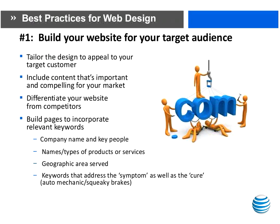But some of the main types of keywords you should build into your copy include names or types of products or services that you offer, and use brand names if they're applicable for your products. Your company name, as well as the names of any key people that folks would search for at your business. So, for example, your partners or doctors in a practice. Also, some of your main keywords are going to be your geographic area that you serve. So, for example, Minneapolis dentist or hard drives in Philadelphia. Think even about keywords that address the symptoms as well as the cure. So if you're a mechanic, a top keyword might be squeaky brakes, for example.